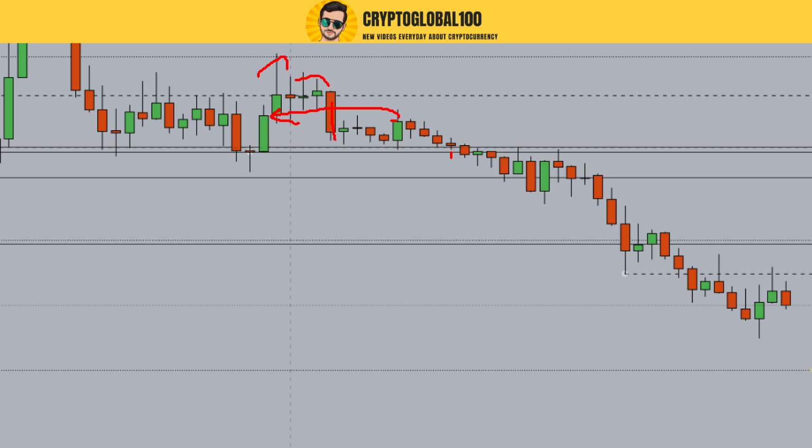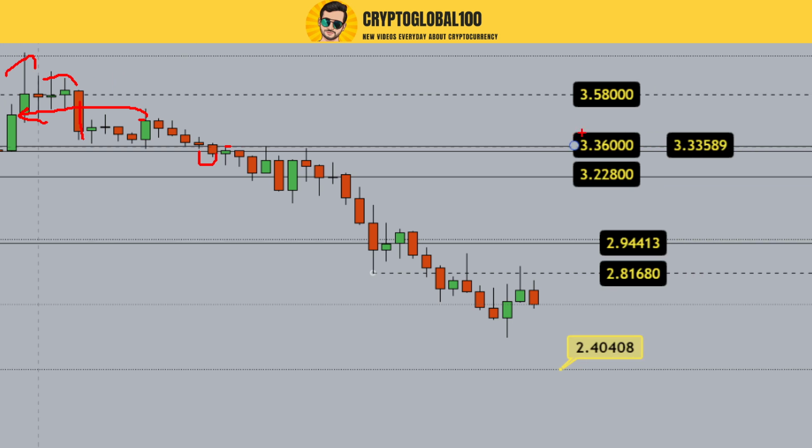Once this level was broken, the next green candle retested and confirmed that we have broken the area of 3.36. Continuing again, it made another swing low at 3.32. The next candle got rejected right at 3.36. Again, after making a double top on the 1 hour chart, we saw a huge sell off again.